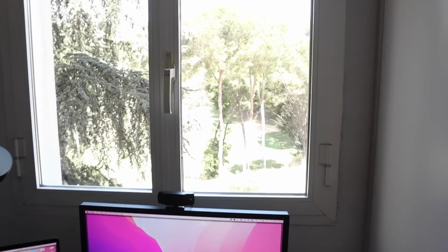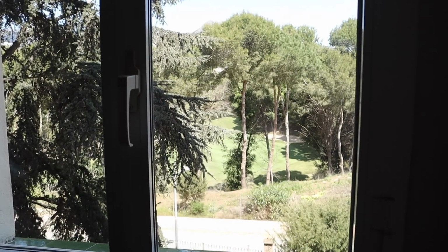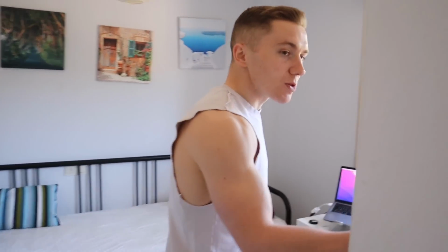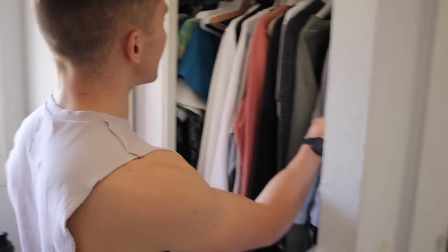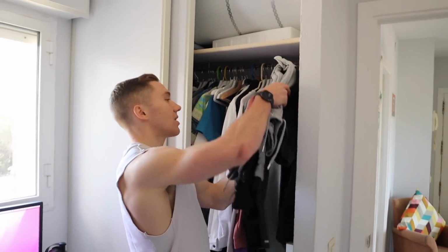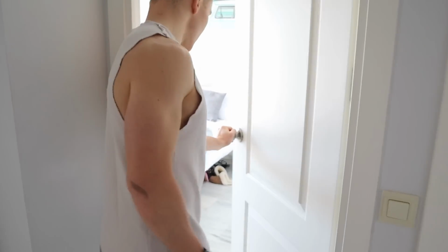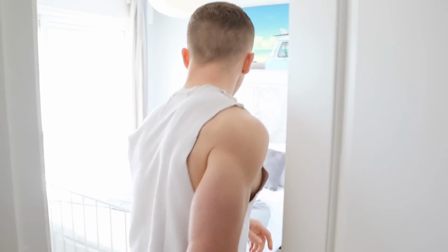It looks out onto, you actually can't tell, but it's a golf course, which is kind of nice. I don't play golf at all, but we have a bit of wardrobe space in here as well. We need to get a lot more hangers because I have about 12 pairs of bottoms on the one hanger. This is the bedroom in here, nice and simple.